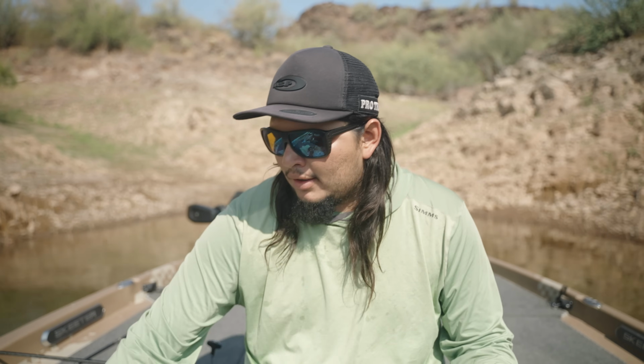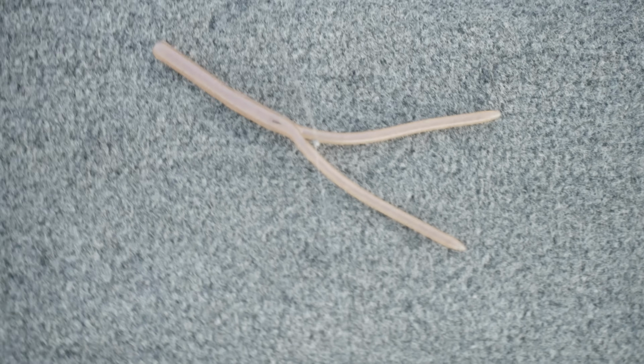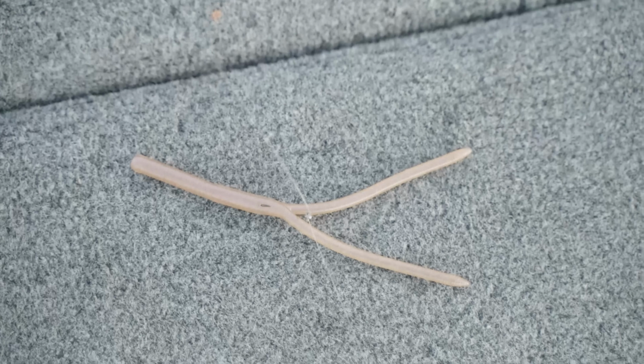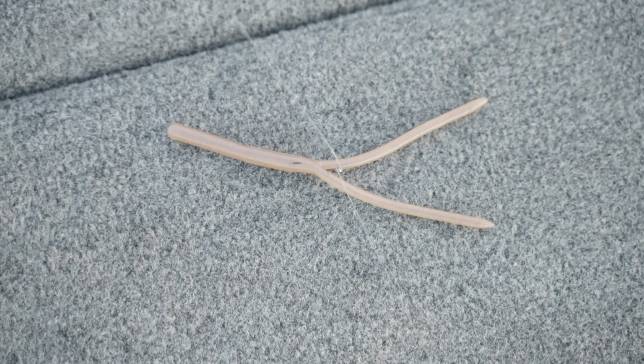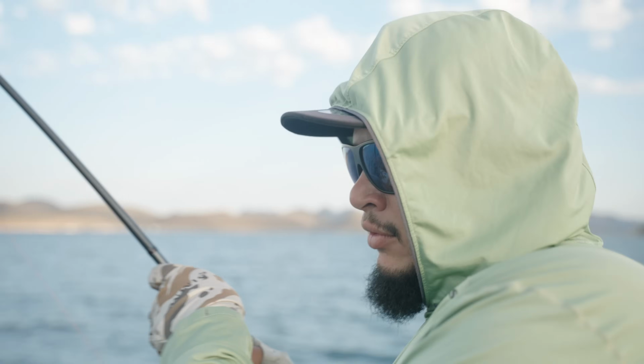So my approach is I've got to be finessey, but I want to be a little bit different than everyone else, and that's why I went with the OSP HP 3D Wacky. We fished it a couple different ways today, but what makes this bait different and separates it from others is this unique split tail appendage on the rear. They just split that worm up, and when you're applying these techniques I'm going to go over, it looks super natural to the fish and looks like something that they haven't seen before, so it gets a lot of bites.